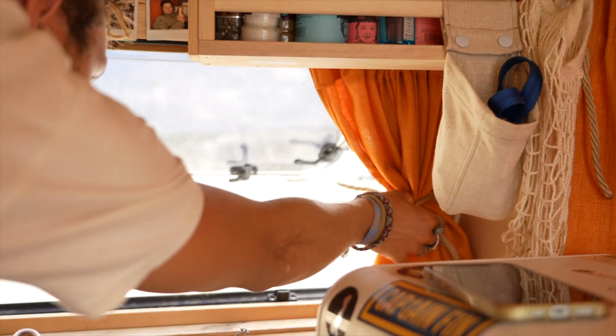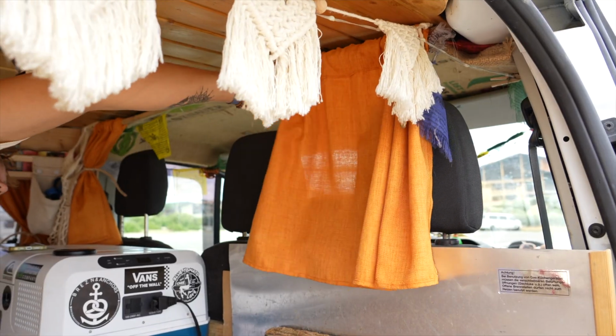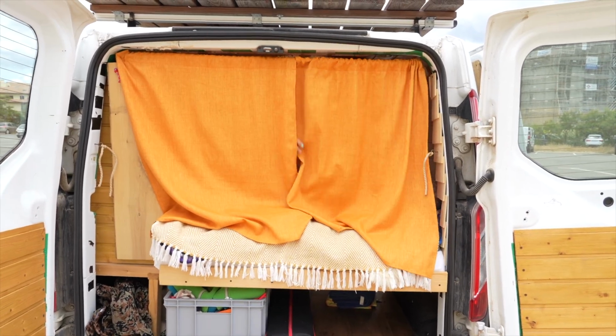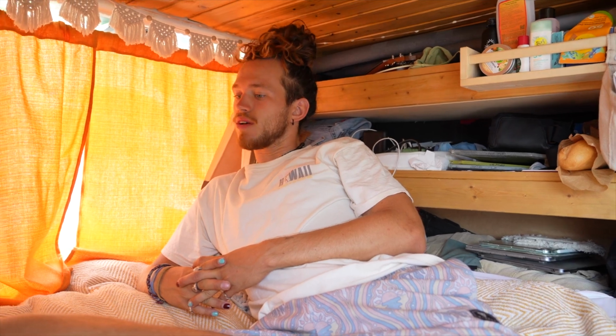Our last and probably most favorite accessory part of the van are these self-made curtains, because they are really useful. I think I don't have to tell you why, because you just have privacy in your car while being on a huge parking lot, for example, or to just simply block lights, or to create a nice ambience in the car. I'm gonna show you how we use our shower.